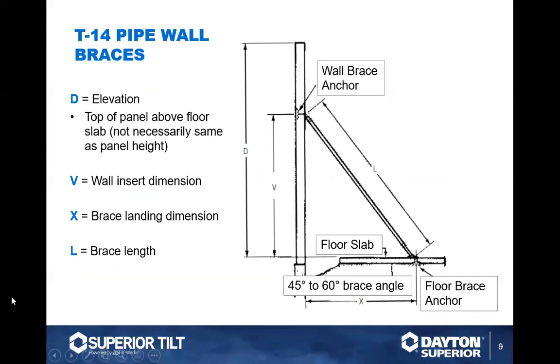Okay, here's your basic diagram of a brace diagram. These are some of the dimensions that you're going to need to figure out which brace is going to be needed for your project. You have your DLD, which is going to be the elevation, the top of the panel to where the floor slab meets the panel.